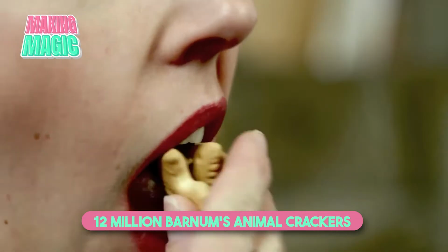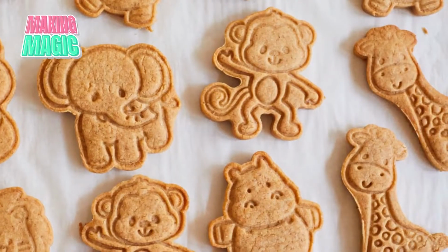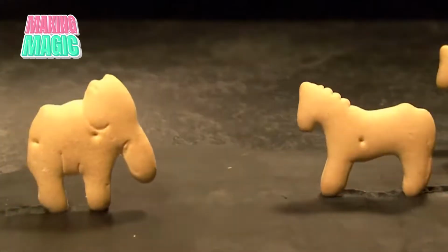All right, picture this. Every single day, over 12 million Barnum's animal crackers are munched, crunched, and enjoyed across America. That's enough tiny lions, elephants, and bears to circle the earth twice. But what makes these bite-sized beasts so irresistible?